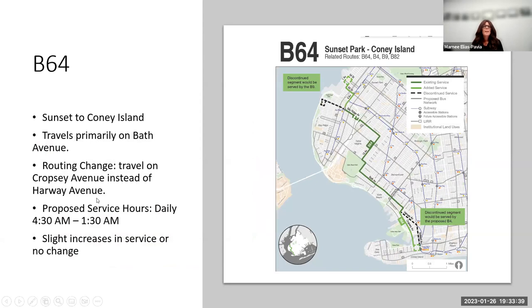B64, Sunset to Coney Island, travels primarily on Bath Avenue. The routing change will travel on Cropsey Avenue instead of Harway Avenue. The proposed service hours are daily 4:30 a.m. to 1:30 a.m. with slight increases in service or no change during those times.